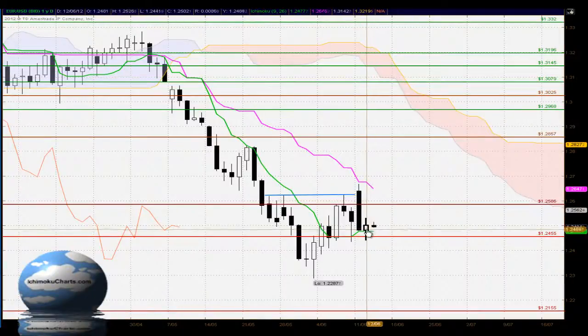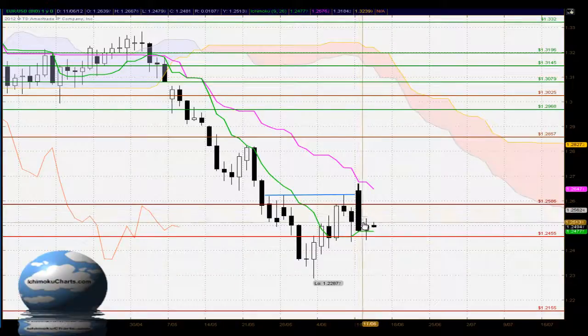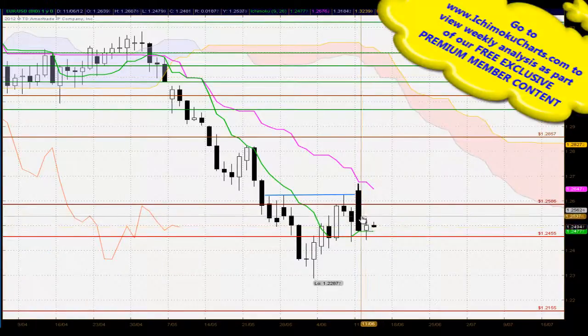Hello everyone, welcome to the Ichimoku Charts.com daily analysis for the Euro US Dollar FX for Tuesday, June the 12th, 2012. Well, a change of trend today. A candle that's made a lower high and a lower low.